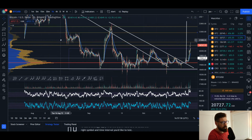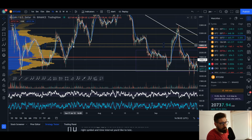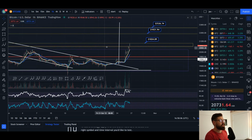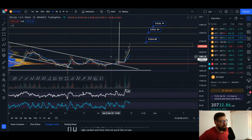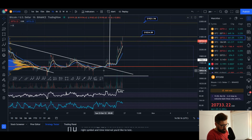As we scroll back, you can see all the resistance in this level. If we come all the way back here, support and resistance in this area, also back here. So that's a major level that we're seeing a rejection from. It would be healthy to see some pullback, because the harder we pump, the steeper the correction. So we could definitely look at a 5-wave move here.